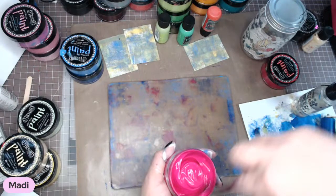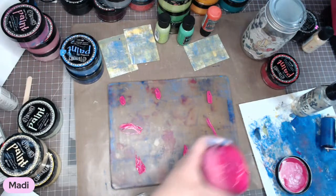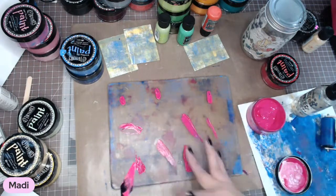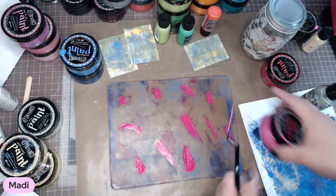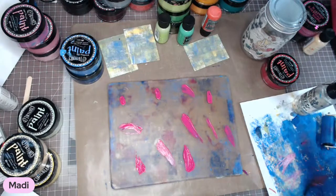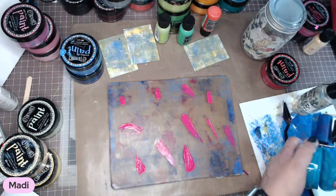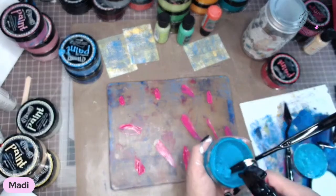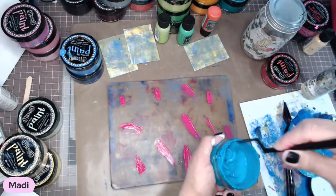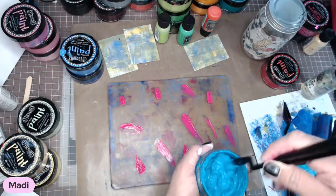Okie dokies. Let's do some of that. Don't want to waste that. Don't want to waste that either. None of it. Not one bit. So pretty. And let's do teal. Let's pick, what is this? Calypso teal. Let's see. How are we doing, Calypso? We could use some water. It's like peanut butter. Or just water. Yeah, this one's going to need some reconditioning.